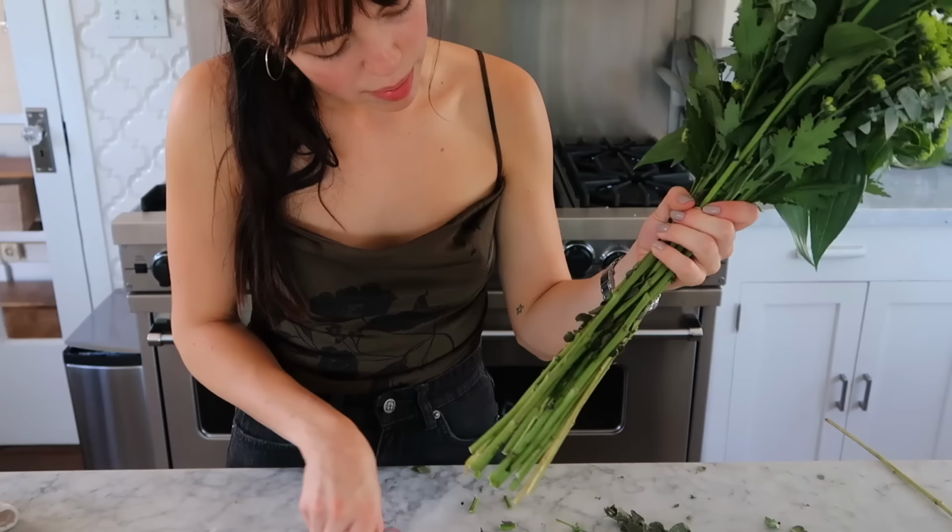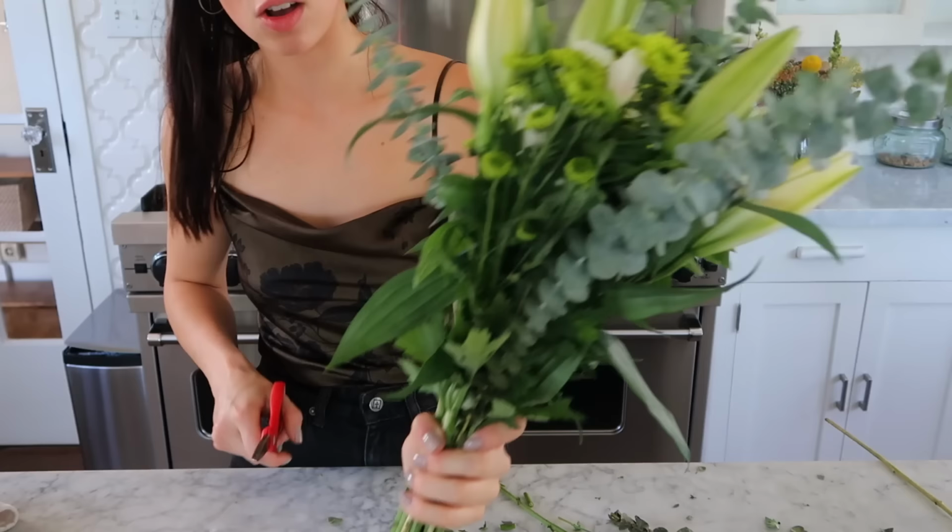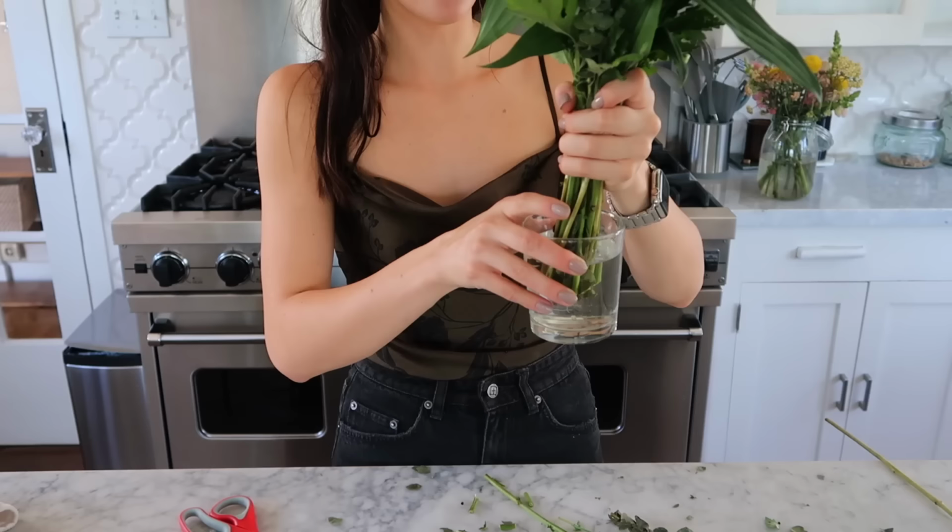I'm gonna cut all of these at the same length and also cut them on an angle. When you do that, it helps the stem to soak up water easier, or so I've been told. Maybe it's a myth. I feel like my tone of voice right now sounds very confident, and I just want you guys to know that I have never done research into any of this, and this is all either just from experience or me sort of guessing what is the right way of doing all of this.